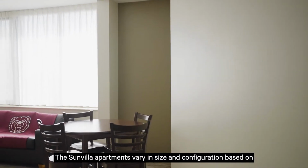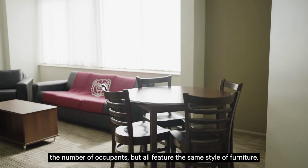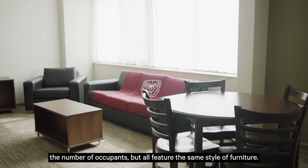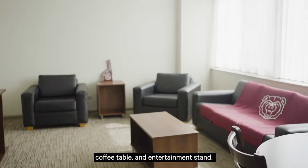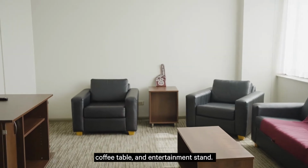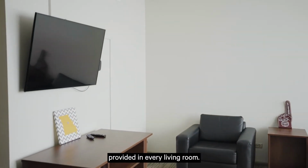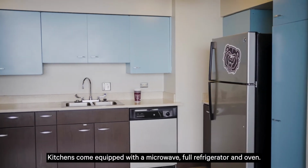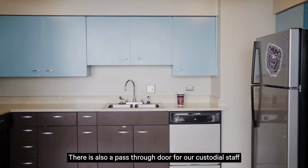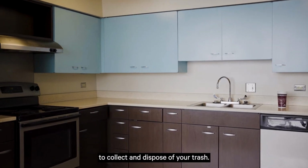The Sunvilla apartments vary in size and configuration based on the number of occupants, but all feature the same style of furniture. Living rooms have soft seating, a dining room table, coffee table, and entertainment stand. Additionally, there is a wall-mounted TV and Roku Ultra provided in every living room. Kitchens come equipped with a microwave, full refrigerator, and oven. There is also a pass-through door for our custodial staff to collect and dispose of your trash.